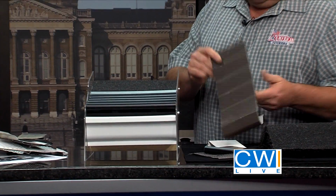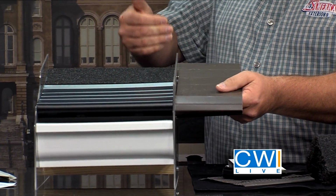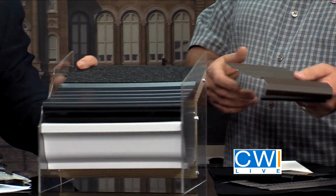But I have replaced thousands of feet of other people's products. Okay, so explain the difference here between, you said going under the shingle. Okay, well, this one right here, it's actually been cut down so it fits in my bag. But this one right here goes so far back underneath the shingle. Yeah, let's turn it sideways so you can see here.